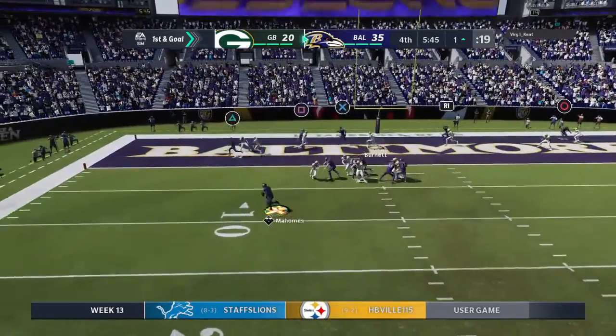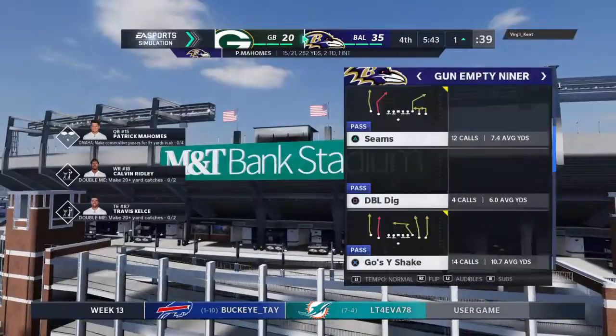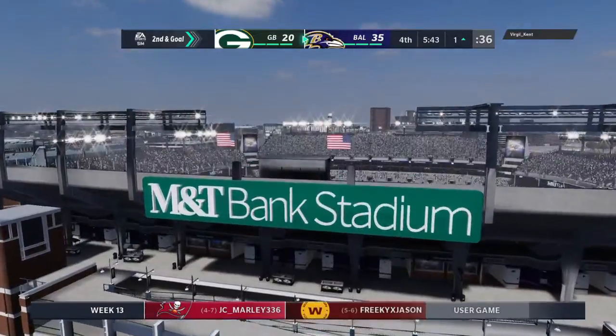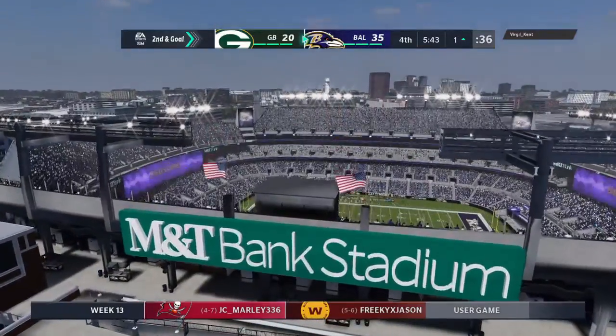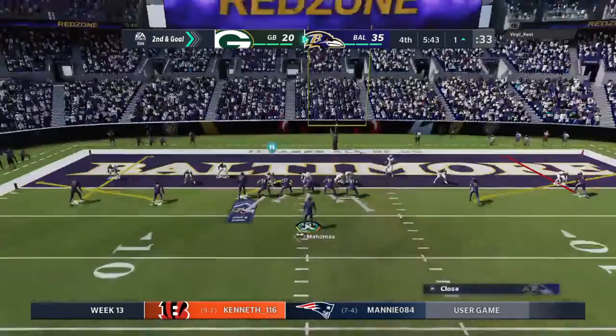Mahomes to throw once more. Buying time to his left. To the goal line, but it's incomplete. A lot of times it's that first read that you have. Maybe you get it in pre-snap. He locked in on his target, but he was covered quite well, and that one's incomplete.